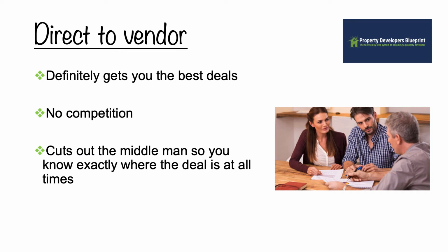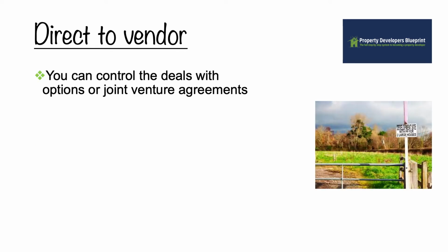For us, the benefit here is it cuts out the middleman, and we know exactly where we are in the deal all the time. We're currently going for an option agreement for 5 bungalows. So yes, we've got 5 vendors to deal with, and we've got a WhatsApp group that we communicate in, full transparency from all parties. But generally there's just going to be you and one vendor, sometimes 2 or 3 depending on how you structure the back garden plots. Direct to vendor is a golden strategy for me, because you can control the deal, cut out the competition, build the rapport with the vendors and be in control.